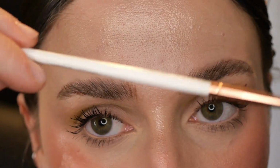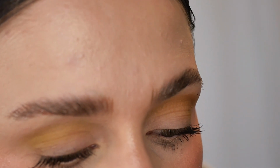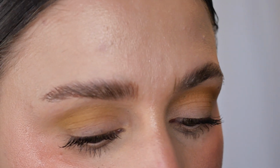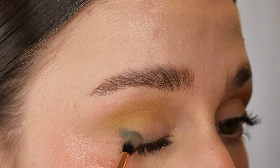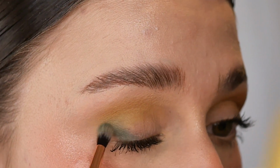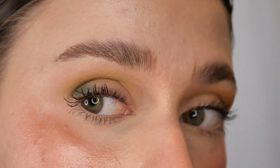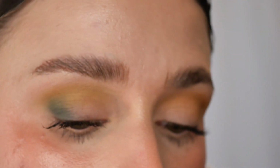I'm going to take this smaller brush, also from the Makeup Shack. It is called the T63. And I'm going to take Willow and start to build up my outer corner, add a little bit of depth. Just work that into the crease. I'm going to add a little bit more.